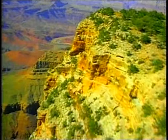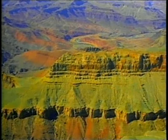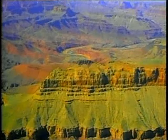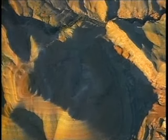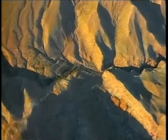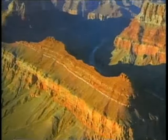Imagine digging a hole a mile deep and 280 miles long. Well, you might get something that looks a lot like the Grand Canyon in northern Arizona. It's the world's biggest hole in the ground. Wonder where they put all the dirt. Why, this canyon's so big, it's grand.